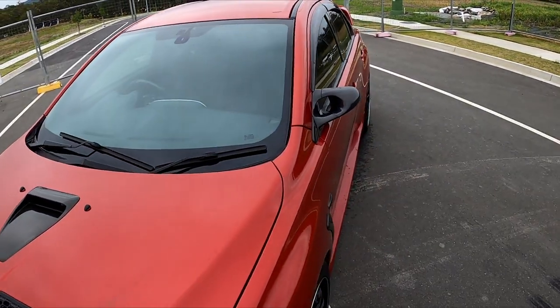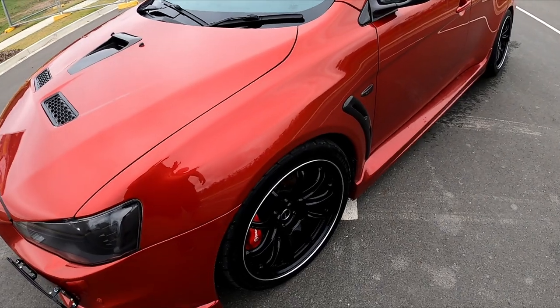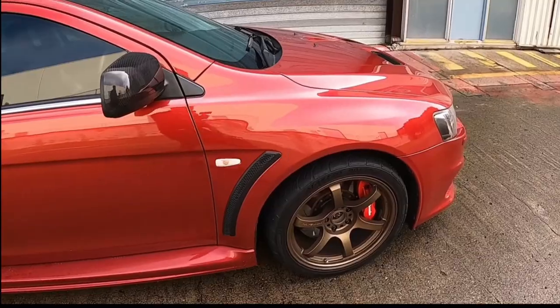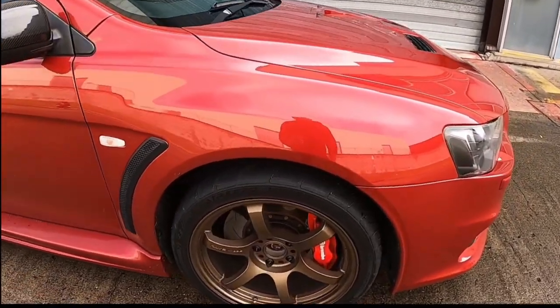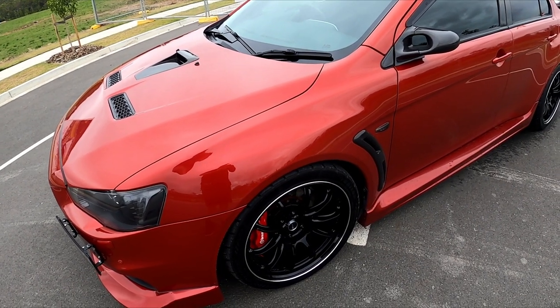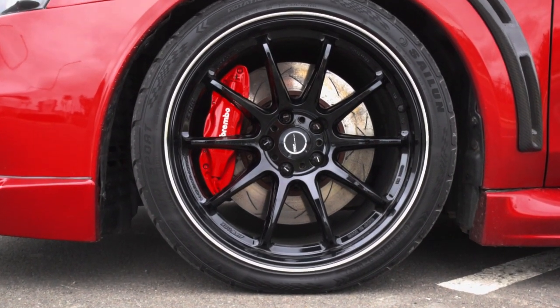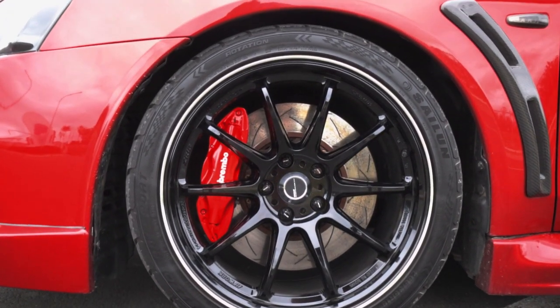We got the Ganador side mirrors, and a new set of wheels because the car did come with some bronze Rays 57DRs, but Letitia didn't like the bronze and the red look. I didn't mind it, but once we got these wheels that she picked, she was definitely right. They look a lot better and they suit the car. Gets lots of compliments with these wheels.